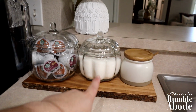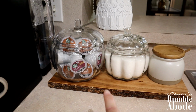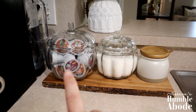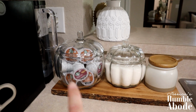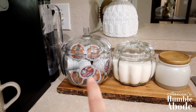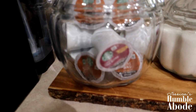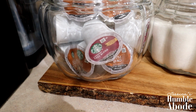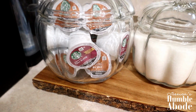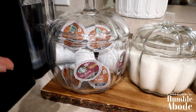my pumpkin with sugar, and my honey pot. Which, by the way, I know a lot of you were saying you wanted glass pumpkin jars. Target does have this one, the big one, back this year. It's $10, and I've heard Hobby Lobby has their own version. Obviously, I have some of the fall blend, and then I just have some of the house blend, and these are the colors I decorated with. So I even have my K-cups coordinated.